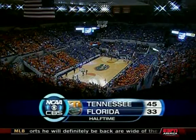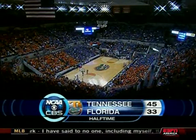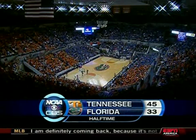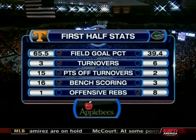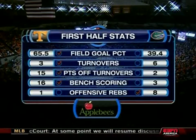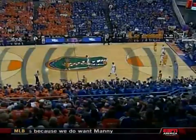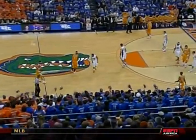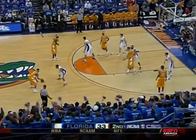7 of 9 three-point shooting for Tennessee. They've scored 13 more points off turnovers than the Gators. Halftime in Gainesville. Extending the Applebee's first half stats. The best offensive rebounding team in the Southeastern Conference is Tennessee. They've got one offensive rebound to the 8 of Florida. Florida 13-0 on second chance points.